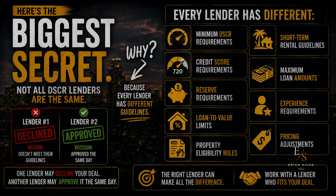As a mortgage advisor, one of the most valuable things I do isn't just find a loan. It's matching the borrower with the lender whose guidelines best fit the deal. That's why shopping for the lowest interest rate without understanding the underwriting can actually cost you more time, money, and missed opportunities. If you remember only one thing from today's video, remember this.